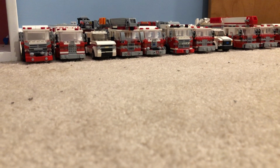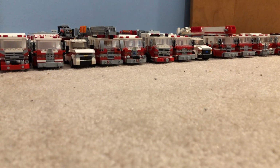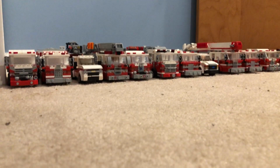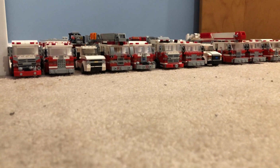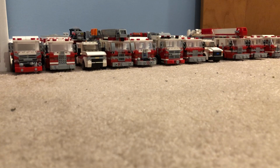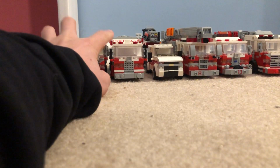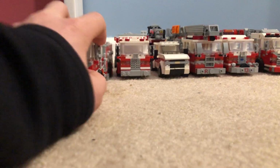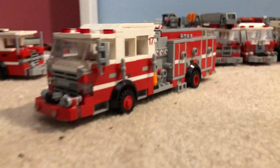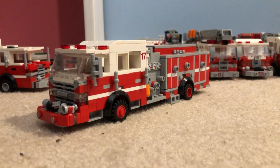But yeah, let's run through this. There have been a lot of changes in the fleet lately. A lot of my older trucks have turned into reserve companies, and newer stuff has taken their place. At headquarters, new engine 17. Here it is. This recently got striped. This is the old engine 16.